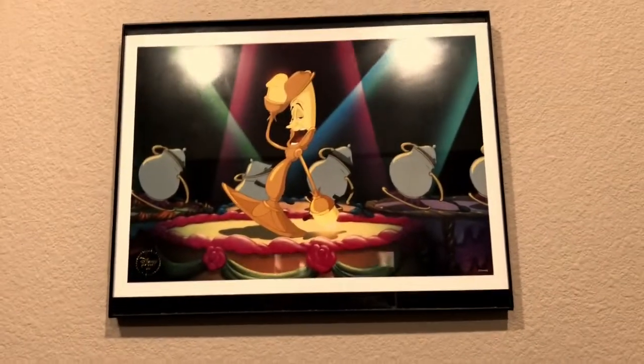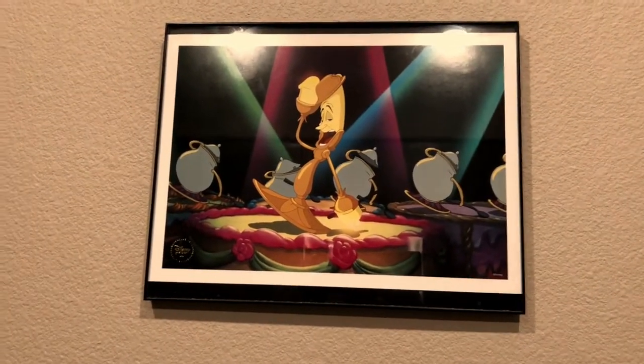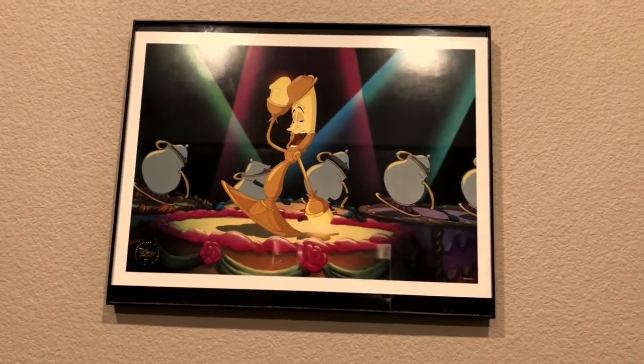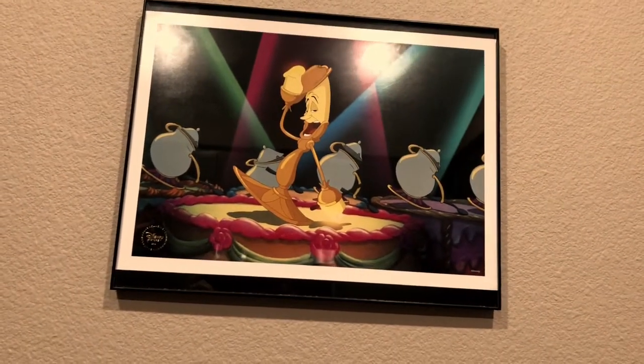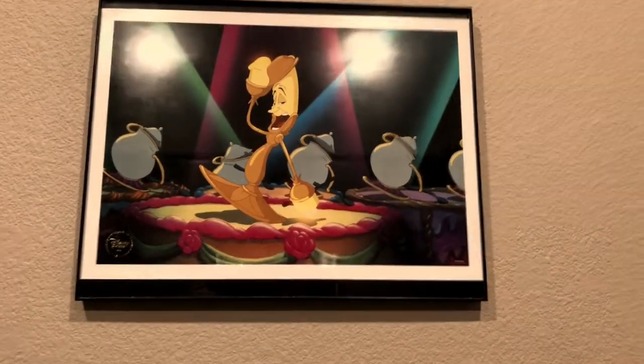So my last thing in my kitchen hanging on the wall is this "Be Our Guest" Lumiere picture. I got it when I bought the special edition of Beauty and the Beast. They're lithographs from the Disney store. I have this one, and I have 3 others. And this one I hang in my kitchen because it makes sense. Be Our Guest, kitchen, theme, Lumiere, all the different teapots, love it.